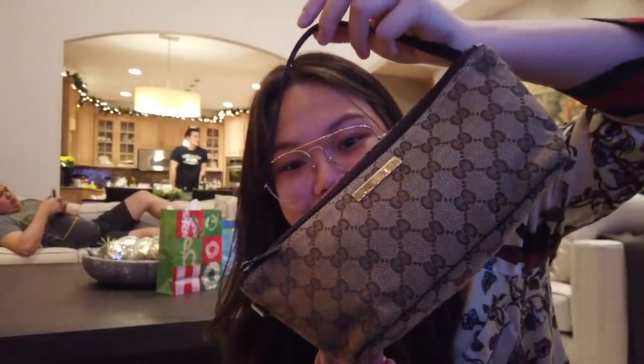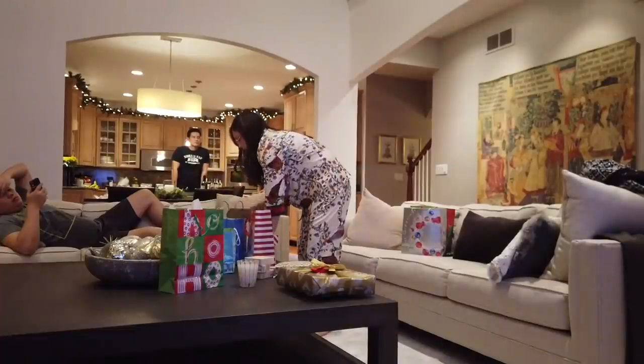Vintage Gucci pochettes. Super cute. This one is like the darker one, and then I have a lighter one then for my other cousin. Let's try. This is the other one. Now, TikTok.